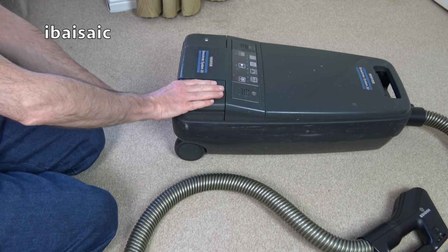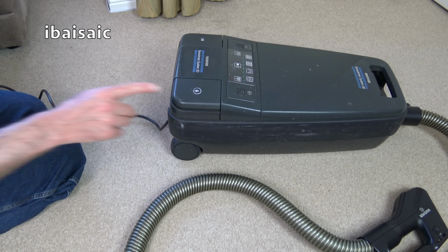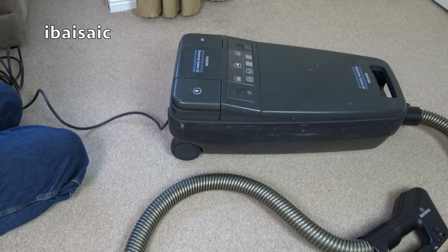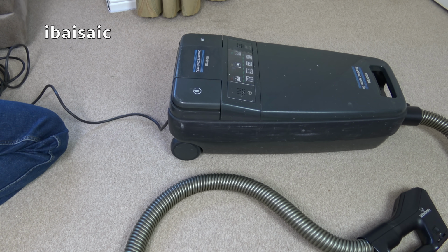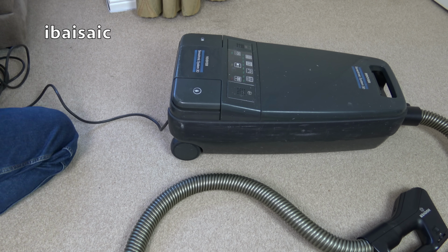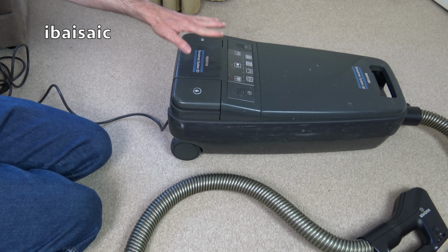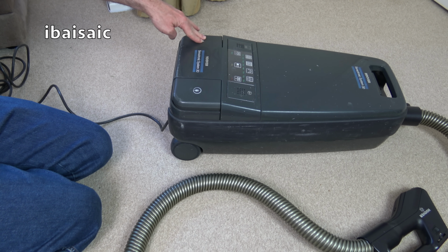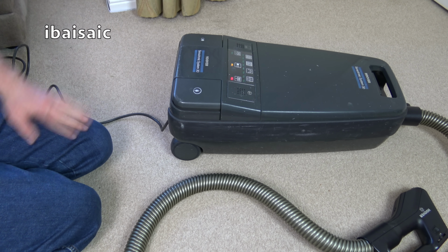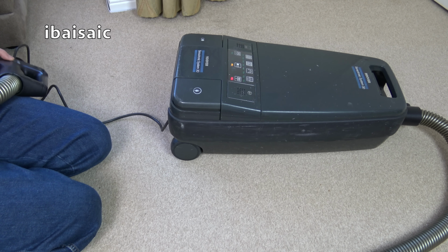Oh dear. Okay. Now it won't turn on at this stage. Let's plug it in. Right, no light is indicated on here, so it should remain off because it's off at the remote, I think. Right, everything's worked. It's come on as it should.